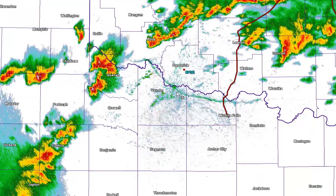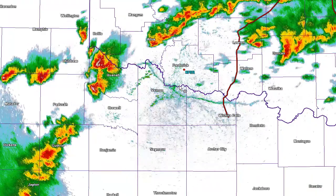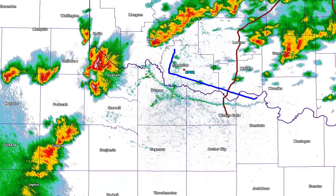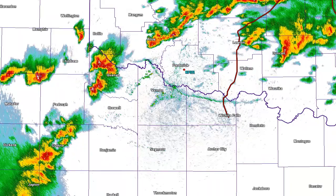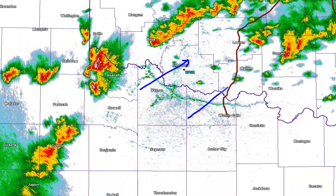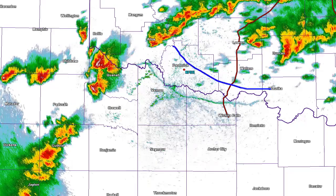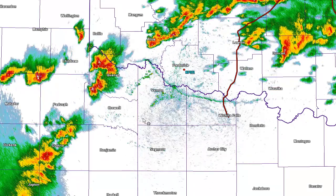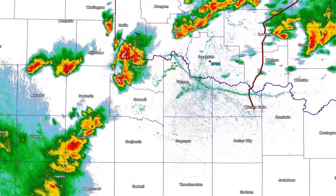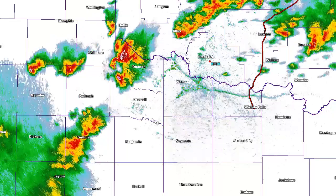Now, if that boundary were to slow down a little bit, I think we would have much better potential for severe weather. See these cells going up? That boundary is definitely capable of producing forcing to get that convection going. But the problem is, as I mentioned, everything's being undercut and the flow is carrying it out here towards the cold air. So I'm not really too sure if we're going to have much potential after it clears that storm.